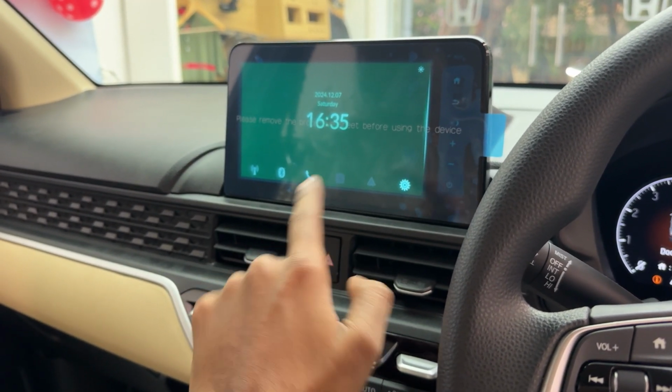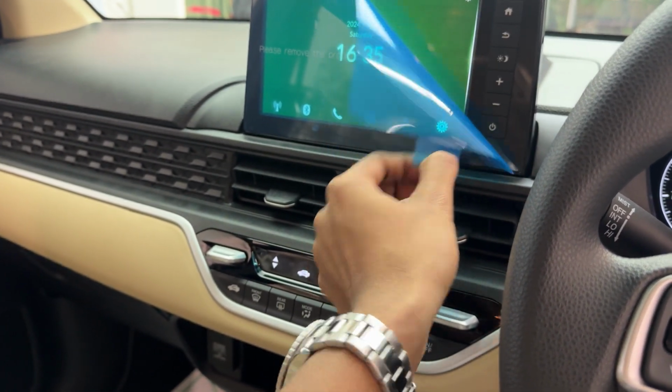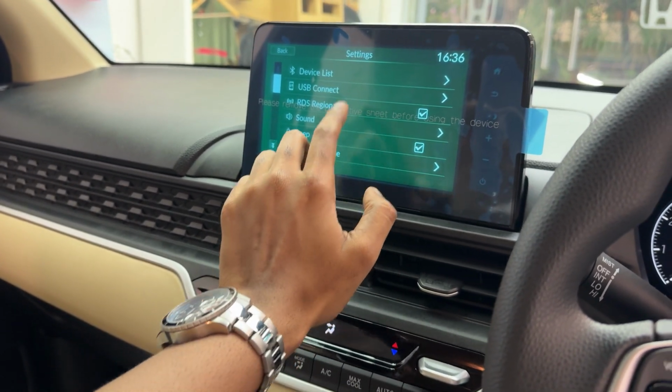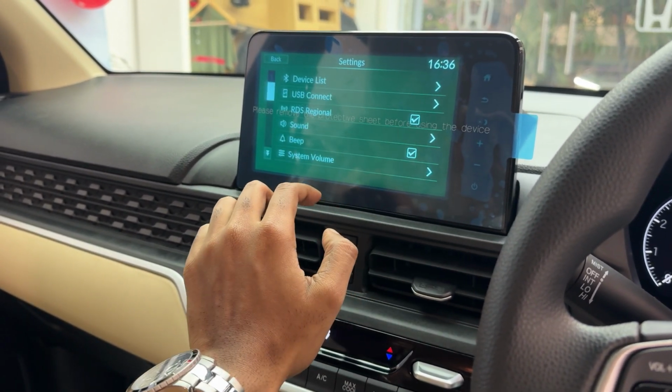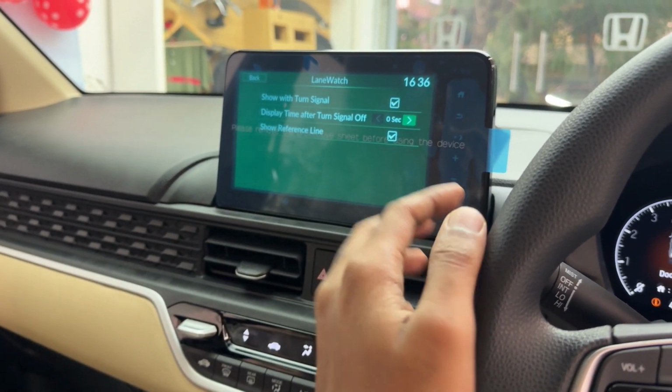And also the user interface or the software is the same. It's an 8-inch unit, supports Android Auto and Apple CarPlay. Also it does support Bluetooth, USB connectivity, and also radio as well. The screen is very responsive, you don't find any lag as such. It's very easy to use, and let me just show you the lane watch camera function.